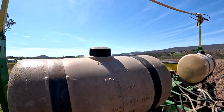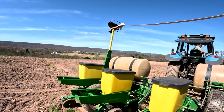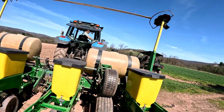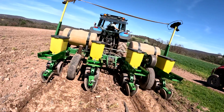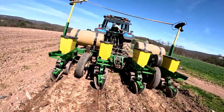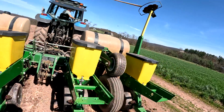So we're gonna get started here. We gotta turn the fertilizer on. We have to make sure a couple different things. Make sure we're not putting the seed in the ground too far. Make sure everything is planting. So we wanna make sure all the seeds are getting in the ground, covering up. So we're planting them about 3/4 of an inch deep.